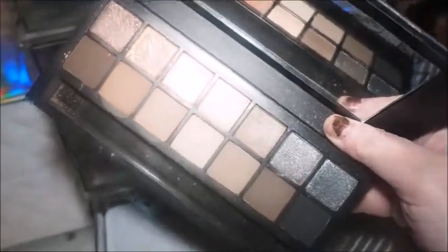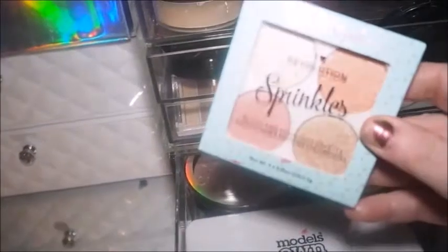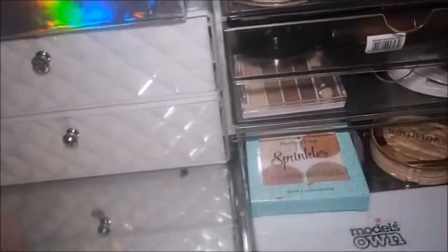So that's what it looks like. I've said this so many times, I really like the mattes, but I'm not too keen on the shimmers. So I am going to pull that. Is there anything else? I wouldn't mind trying that. But I've got the Pixie one, and the Pixie one is very similar, so I'm going to leave that. I'm not going to pull anything else out of there.